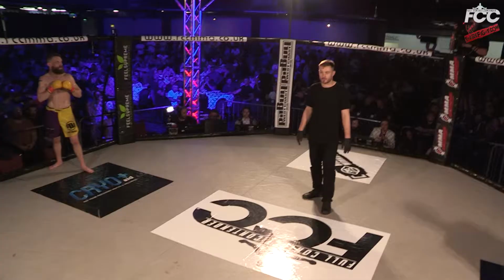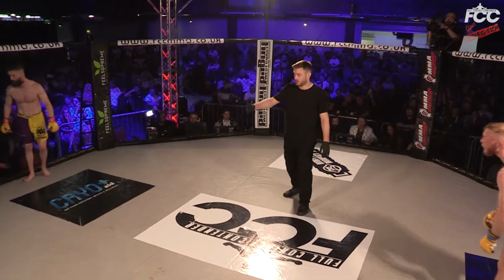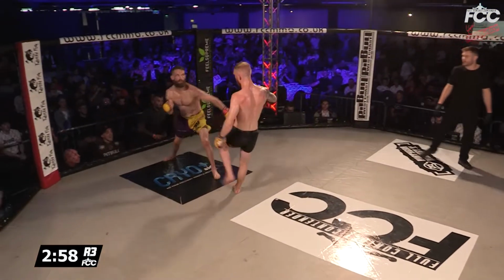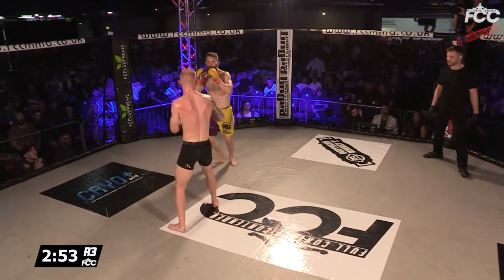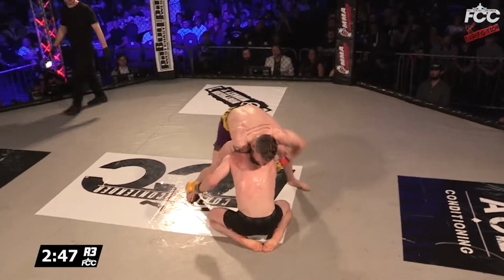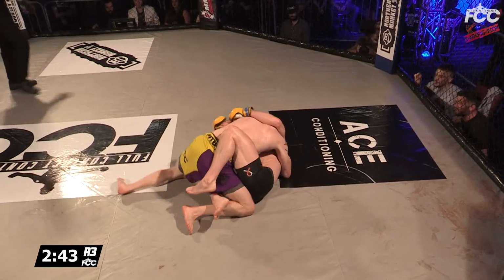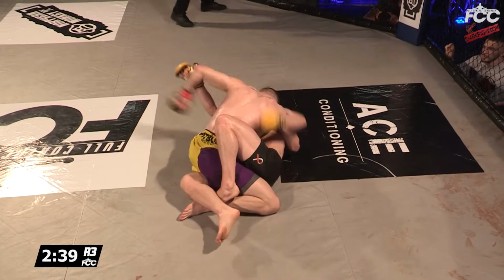Third and final round underway in this amateur catchweight contest. These men meeting at 70 kgs. Leg kick to start things off from Sheldon Ryan. Let's see if he's going to switch things up here, or if he's again going to be looking to set that takedown. He is. There's a nice sprawl. Oh, and that's where the sweat comes into play. There could have been a guillotine opportunity there for Jay Reilly, but it just slipped away.